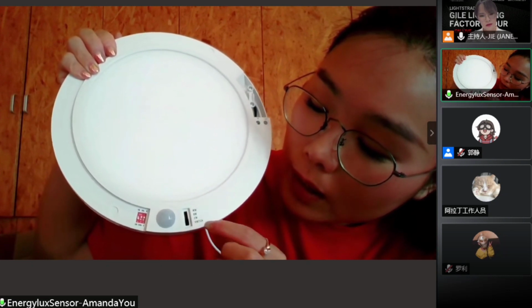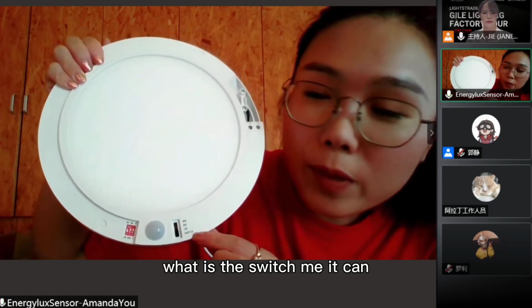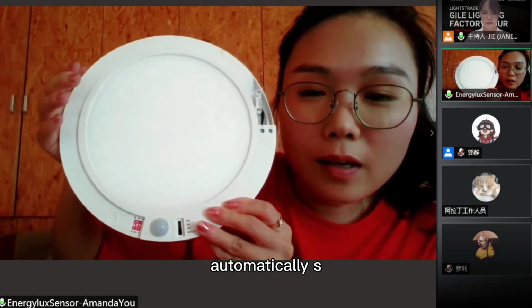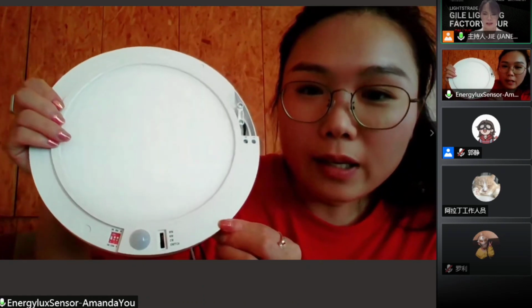First one, second one, last one is the switch. What does the switch mean? It can be controlled by the switch on the wall. Automatically switch and change the temperature.